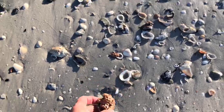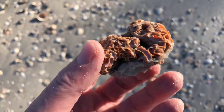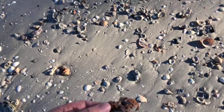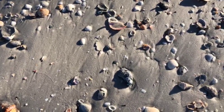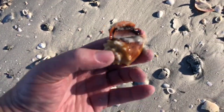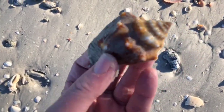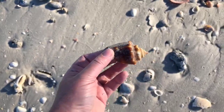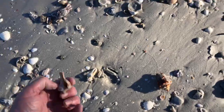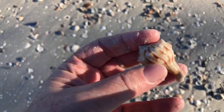Another piece of worm rock, a little bigger piece than we saw earlier. That's such cool stuff, the worm rock. I'm just so intrigued by all these little shells. People are just walking by all the little jewels, the little gems. There's a fighting conch. Nothing in it. You could take that home as a souvenir. Another worm tip over there. Just saw a big turkey wing. There's part of a lightning whelk right there.